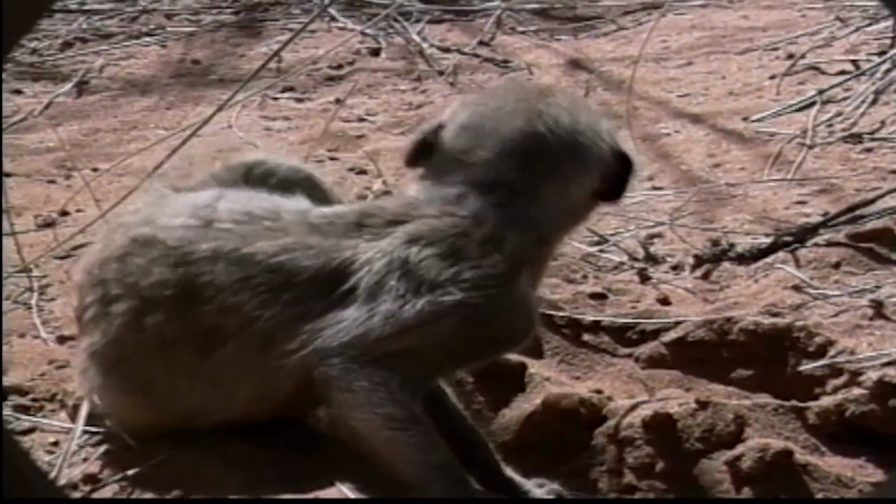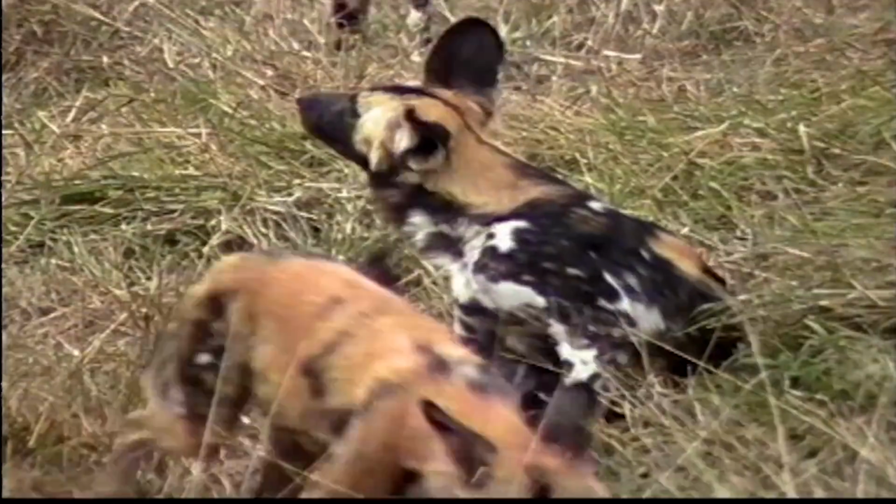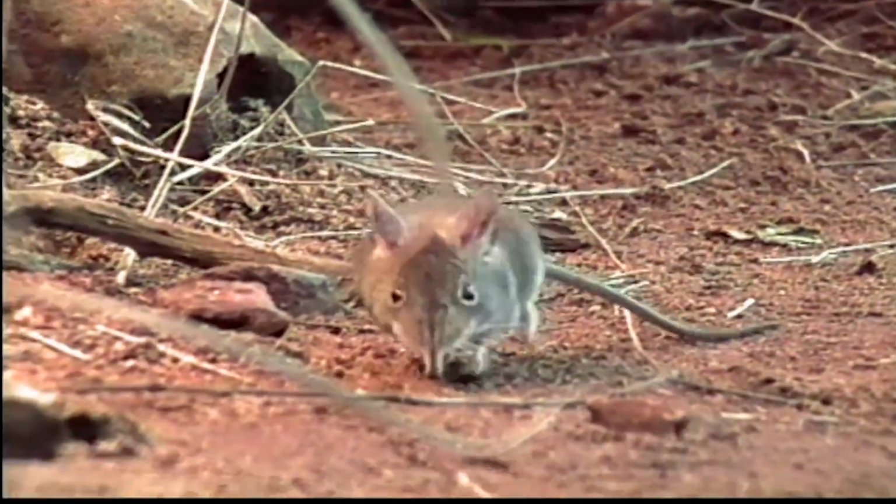Hey, we're not the only ones scratching. Look at those super claws go. Looks like all creatures are itchy in Africa today, and they all have their own special claws to scratch with.